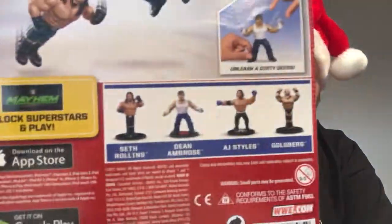That's the back of it. They've got a whole series there. They've got Seth Rollins, AJ Styles, Goldberg, Dean Ambrose. So close to the real thing, it's like being in the ring. You remember, Roddy Piper, come on. So that's really cool. So that's a retro Dean Ambrose figure.